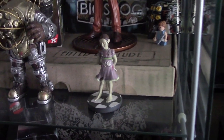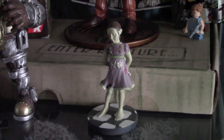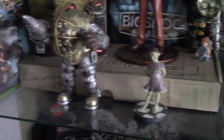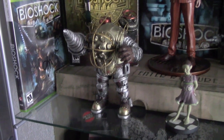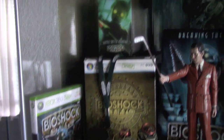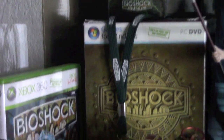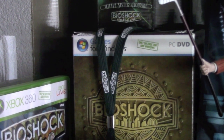Below it is something that was only on the 2K Games store, and this is the little sister figurine that is supposed to accompany this Big Daddy. And there's the box that she came in. And then up here is a Bioshock Lanyard, GameStop member exclusive, as it came with this.